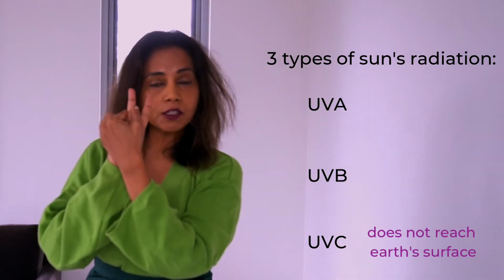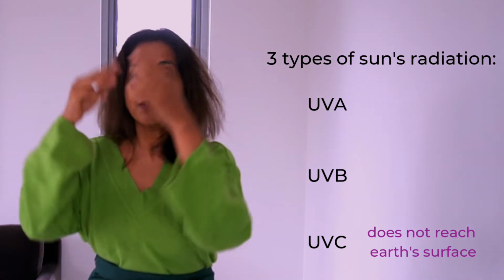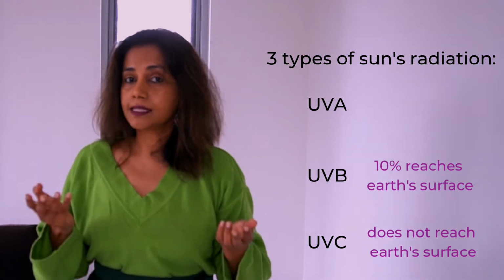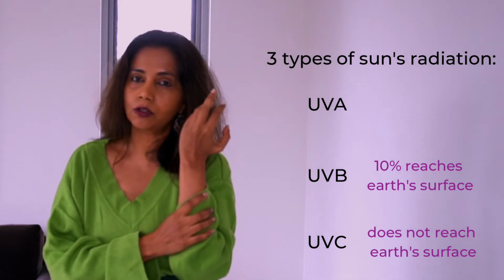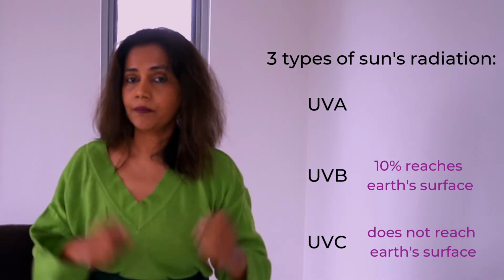UVB, 10% of the sun's UVB radiation reaches the Earth's surface. This is the radiation which is responsible for sunburn. It also causes skin cancer.